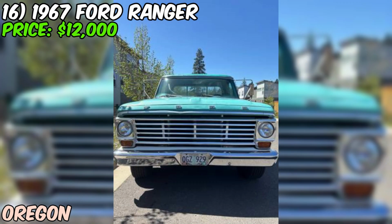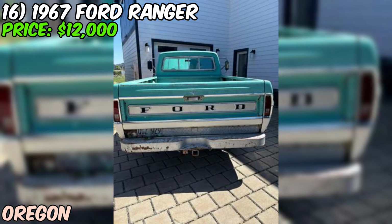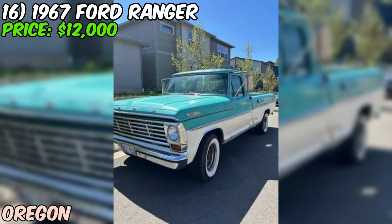current condition. At $12,000, you're looking at a truck that's had significant mechanical investment but needs some bodywork. The seller's owned it since 2011 and seems to have focused on making it a reliable driver rather than a showpiece. These late 60s Ford trucks are getting harder to find, especially with documented improvements like this one has.